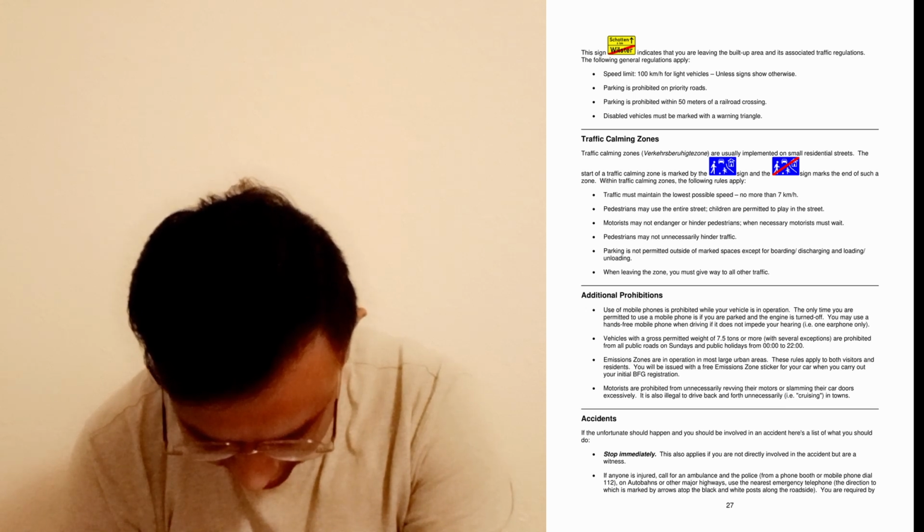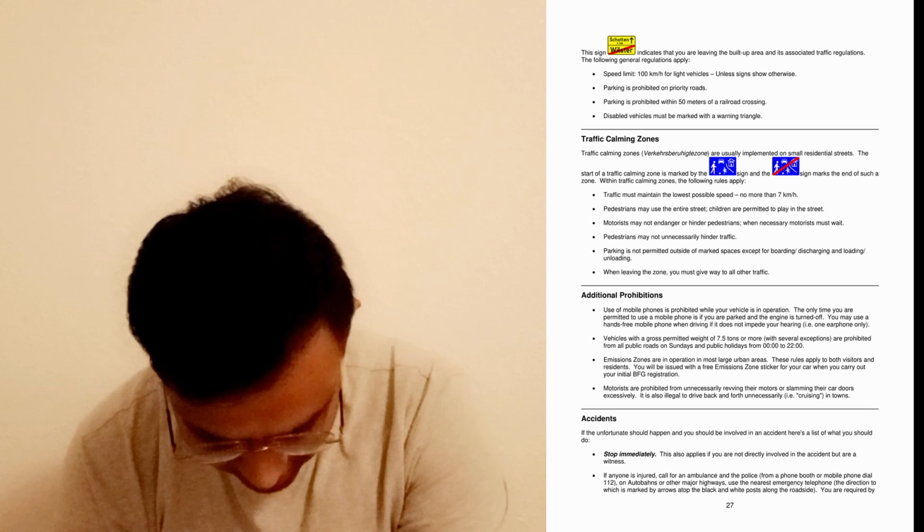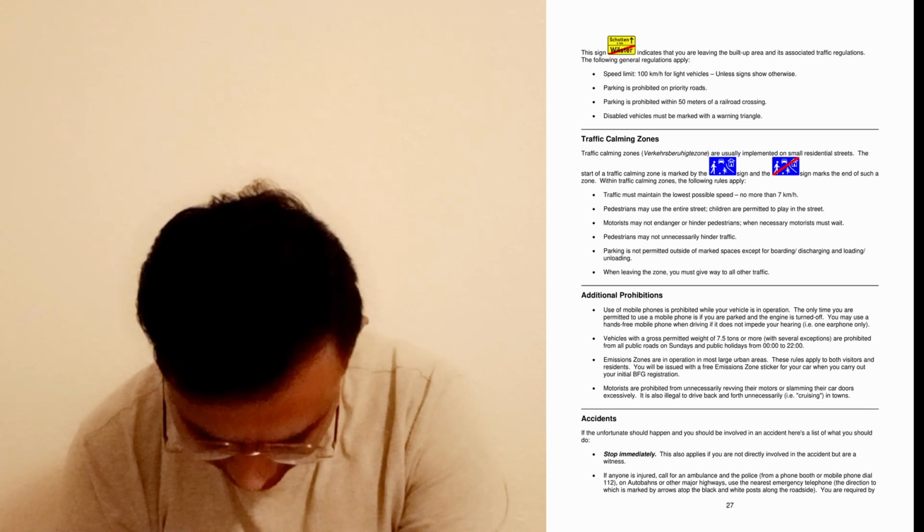Accident. If the unfortunate should happen and you should be involved in any accident, here is a list of what you should do. Stop immediately. This also applies if you are not directly involved in the accident but are a witness. If anyone is injured, call for an ambulance and the police from a phone booth or a mobile phone. Dial 112. On autobahns or other major highways, use the nearest emergency telephone, the direction of which is marked by an arrow atop the black and white post along the roadside.